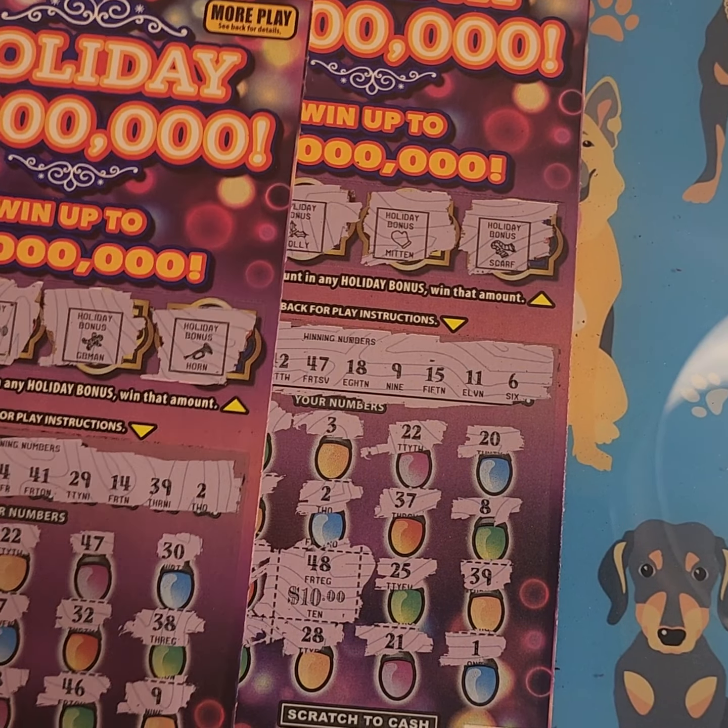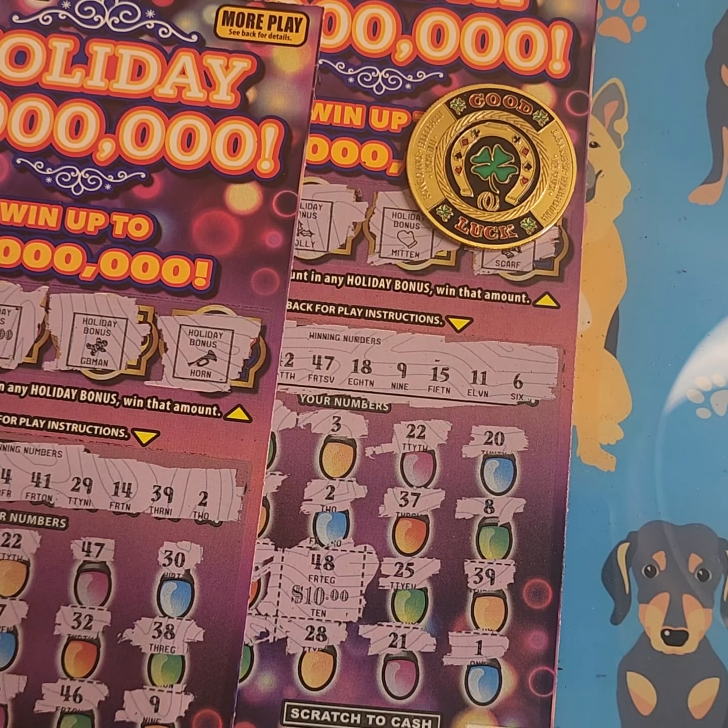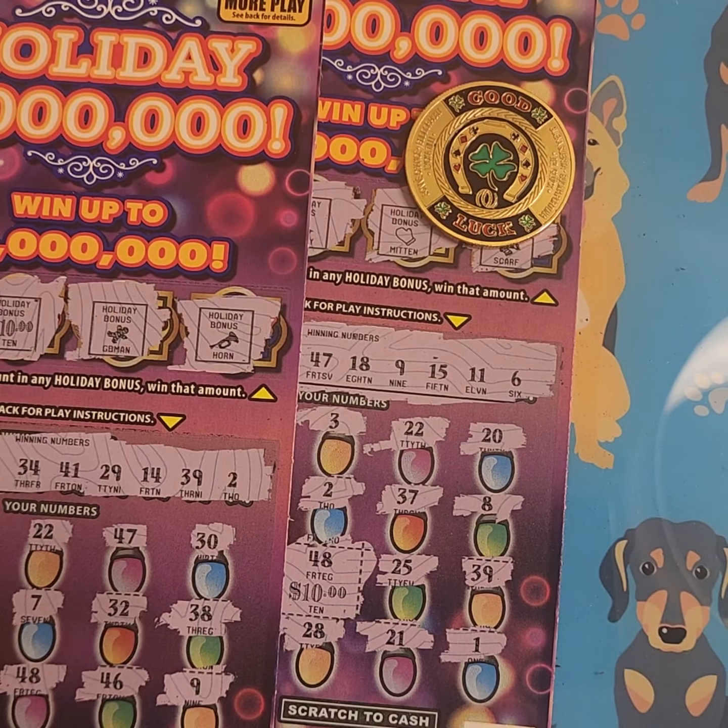There you go, folks. Brand new $10 holiday $1 million scratch cards. You guys got to try it out. So far, I've been lucky with this one. Not bad, right? Good luck on your side when you're getting these cards.